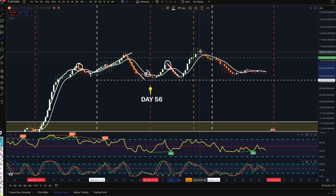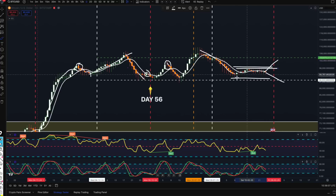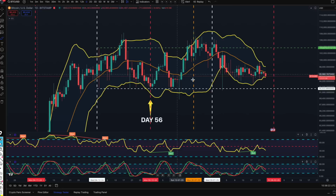And currently what we've had is a rundown on this pattern, but the last few weeks, what we've got is alternating red and white candles here, which is telling you that this is about to break one way or the other. There is a big break on its way very, very shortly. And this is confirmed by the Bollinger Bands. These are the yellow lines at the top and the bottom, which frame the price action.